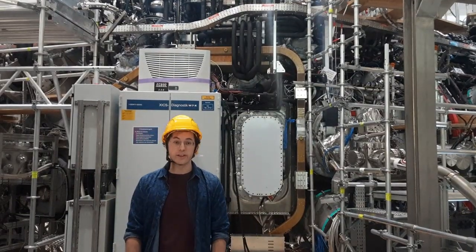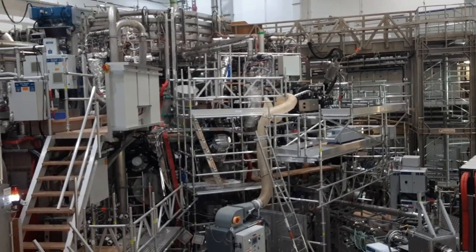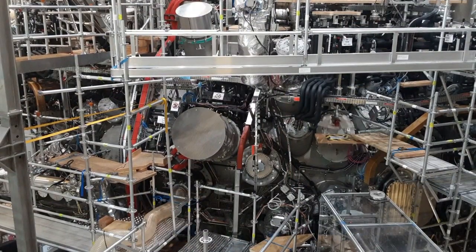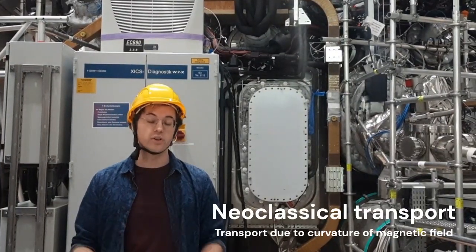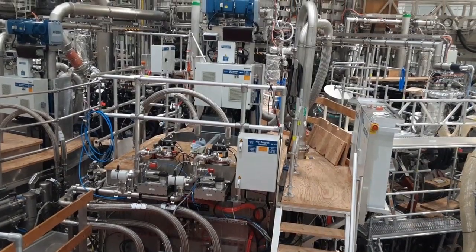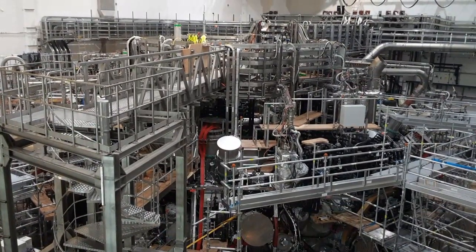Underneath all this scaffolding is the Wendelstein 7X stellarator. Now, between tokamaks and stellarators, when it came to which of these would make a better fusion power plant, stellarators have historically been considered a bit of an underdog. And the reason for that is because they suffered from what's called poor neoclassical confinement. But as computing power has improved over the years, it has become possible to design stellarators which have improved confinement. And Wendelstein 7X is one such optimized device.